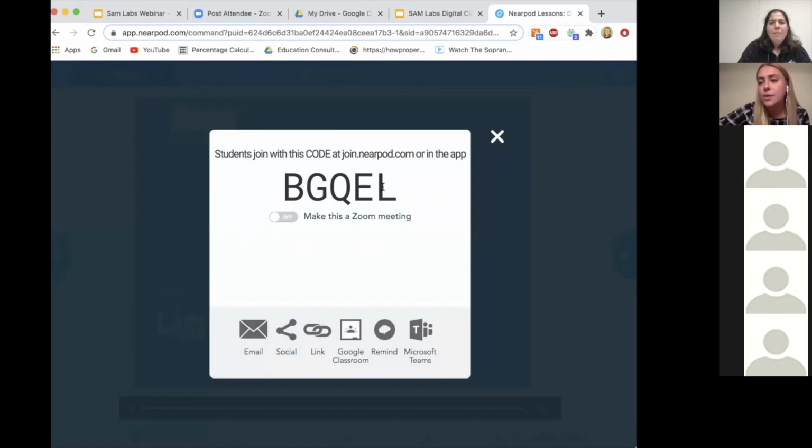And so all they have to do is go on to nearpod.com, and in the student section, there's a space for them to enter the code. They enter this code and they're brought to the slide deck. You have the option to make it a Zoom meeting. We're already in one, so I'm not going to do that. But I'm going to drop this code into the chat, and you guys can log in to this live session as a student with your first name. And as you can see, it's compatible with Google Classroom, Microsoft Teams. If you wanted to send it out directly via email or with a link, you could do that as well.